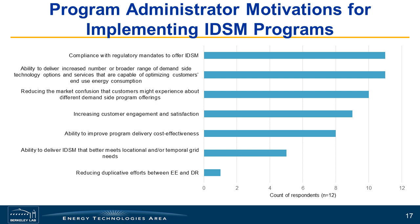So over 90% of our respondents indicated that IDSM portfolio benefits include compliance with regulatory mandates to offer IDSM, and the ability to increase the number of demand-side measures that are capable of optimizing a customer's end-use consumption, which is a pretty big one. Over 80% of the respondents agreed that reducing the market confusion customers might experience about the different demand-side program and market offerings is a key motivator for IDSM, because they can do it collectively. And then approximately 2/3 of our respondents indicated that IDSM can improve cost effectiveness of program delivery, and another 75% stated that IDSM can create customer engagement and satisfaction.